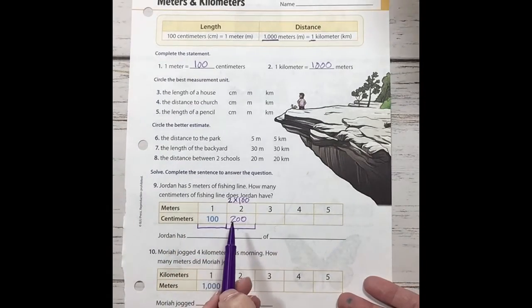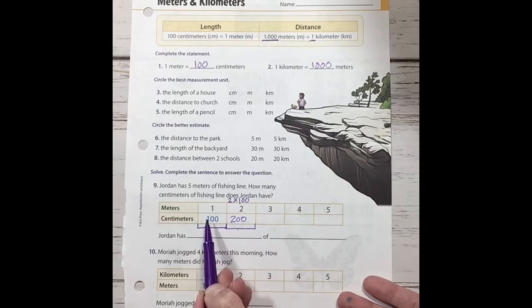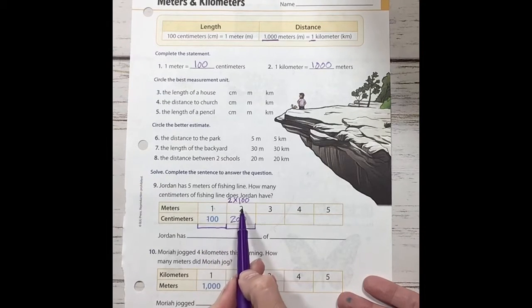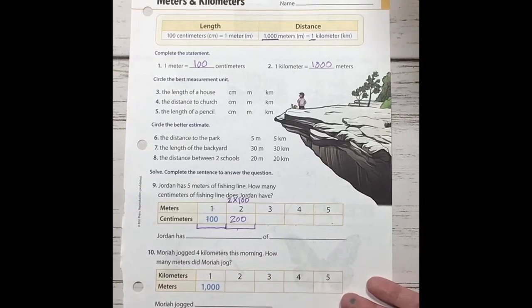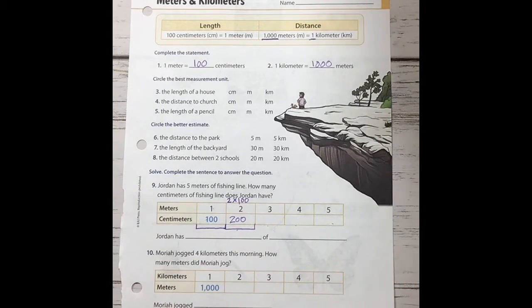The other thing you notice is you have 2 zeros, 2 zeros. This is a 1, so it's 1. This is a 2, so it's 2. The pattern is going to continue. And then it's got a question for you.